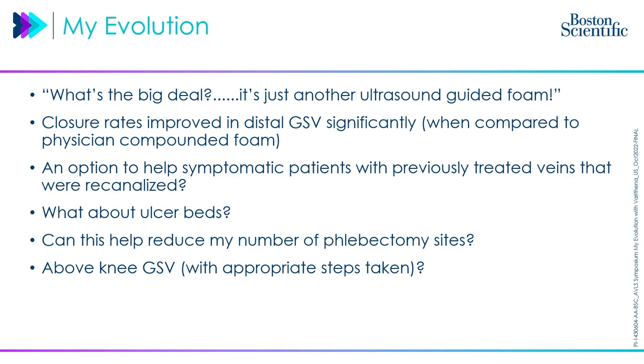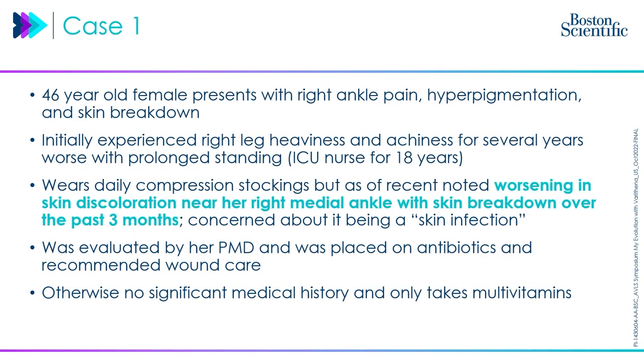And then finally, again, this is a graduation, ladies and gentlemen. Don't let me stand here and fool you into thinking that I was the professor of Varithena from day one. I was not. I made a lot of mistakes along the way. And I always say, if you want to learn Varithena, come to me, because I'll share all my mistakes with you, right? Eventually, as we graduate up to the level of becoming more confident and proficient in utilizing Varithena, I started utilizing it in the above-knee GSV compartment. And the closure rates have been excellent as we become more and more skilled in this, and we've come up with some protocols and steps that we'd be happy to share with you at some point. So that was my evolution. Again, I didn't start using Varithena on day one and having excellent closure rates, because it was a learning curve for us. So with that, I'd like to get into the first case here.